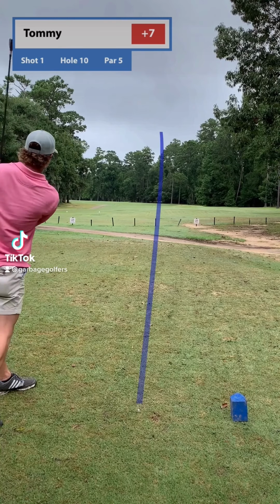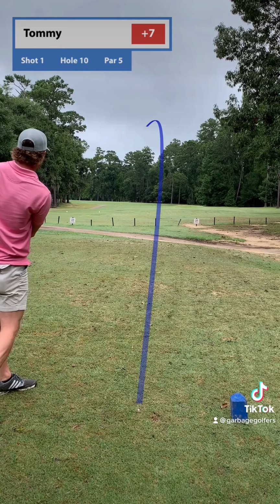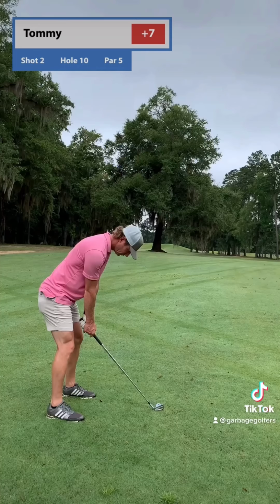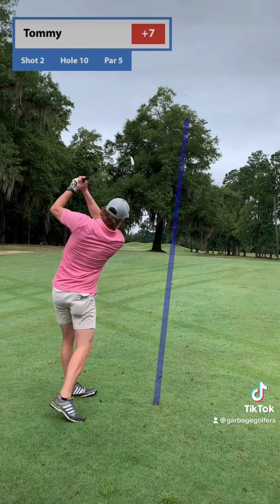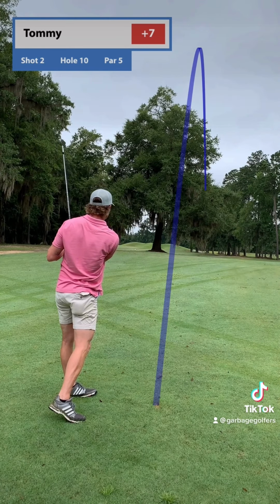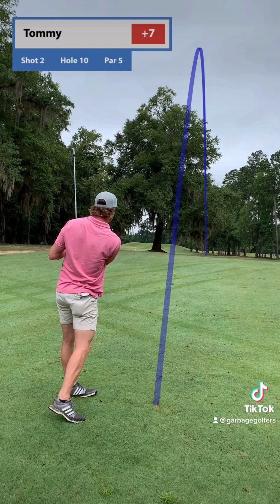This is a 484-yard par 5. Took a 3-wood off the tee. Can't go too long because it hooks to the left big time. Second shot had to go over the trees. Had to hit it back to the right side to give me a good attack angle. Perfect shot from right there.